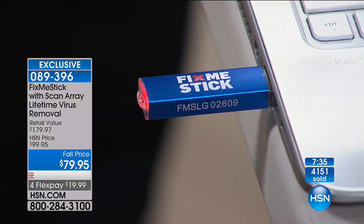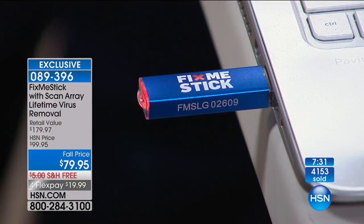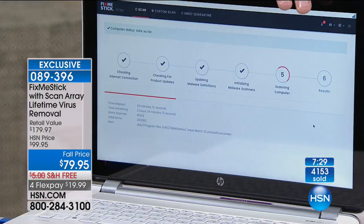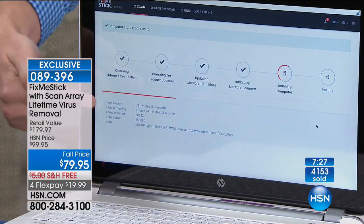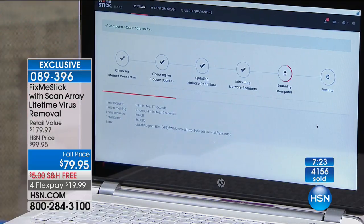Because your antivirus scans a small portion. FixMeStick scans the entire thing. And I tell people, run it at night, because it's going to take several hours. Like right now on this computer, it's going to take almost 3 hours to run, because it's going to scan every single file. So when you run it at night, you wake up the next morning, and it comes up faster now because it's clean and fresh. It's like it's brand new right out of the box.